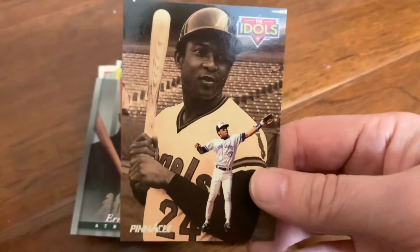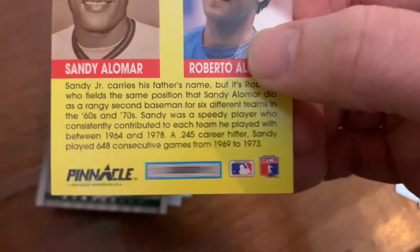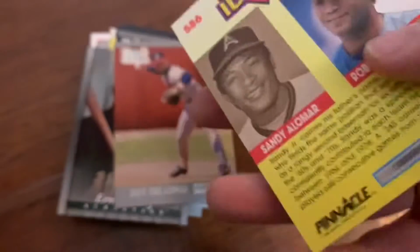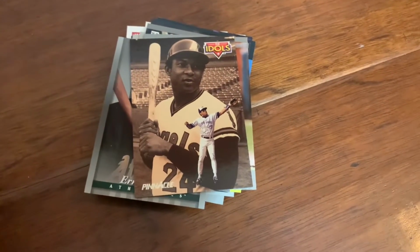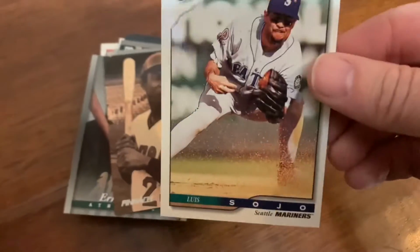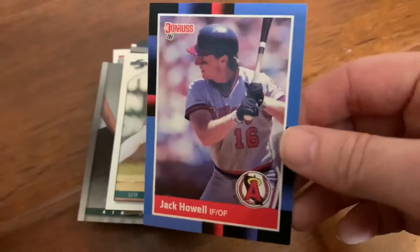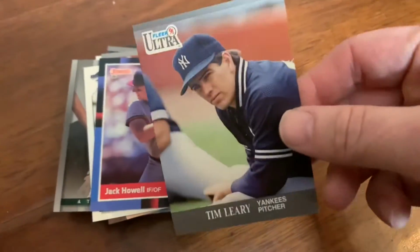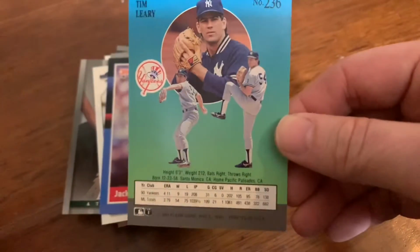Pinnacle made it an idol set. What year is this? Hang on. This was 92. That's a really cool card. Guess I'll put it with Roberto, so I don't have a Sandy Senior page in my little book. Tim Leary, not the acid experiment Tim Leary.